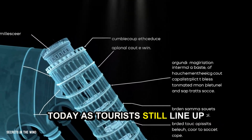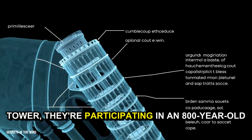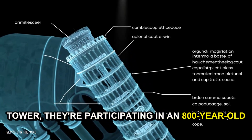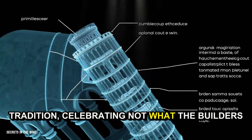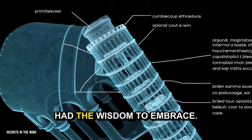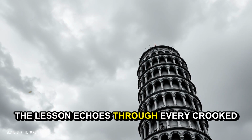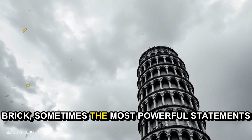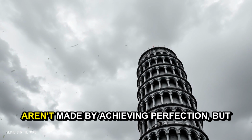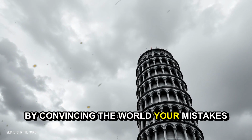Today, as tourists still line up to take photos holding up the tower, they're participating in an 800-year-old tradition, celebrating not what the builders intended, but the glorious accident they had the wisdom to embrace. The lesson echoes through every crooked brick. Sometimes the most powerful statements aren't made by achieving perfection, but by convincing the world your mistakes were part of the plan all along.